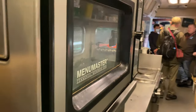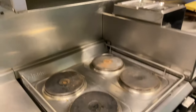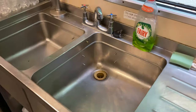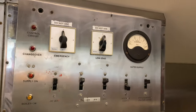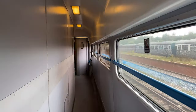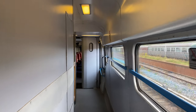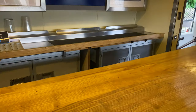And here's the kitchen, the menu master, kettles, that's good. It's where they cook the breakfast in the morning and wash the plates at the end. Or maybe a panini as well. Look at that. That's so good. Right. Let's go through to the next bit. So this is the other side. I haven't taken any photos in the kitchen, but that's fine. We got the video footage. That's pretty good. Cup of tea, please.